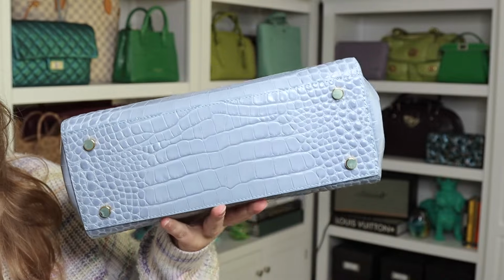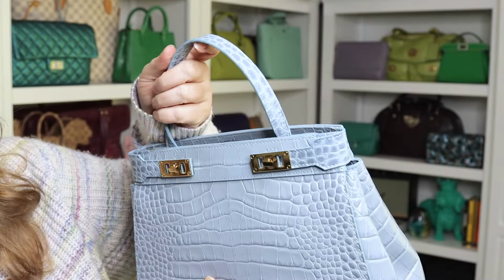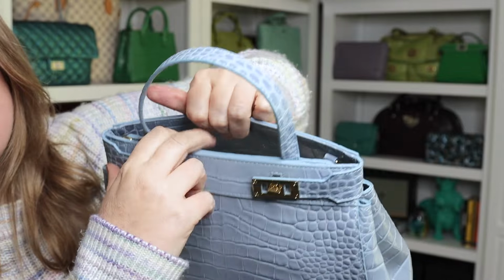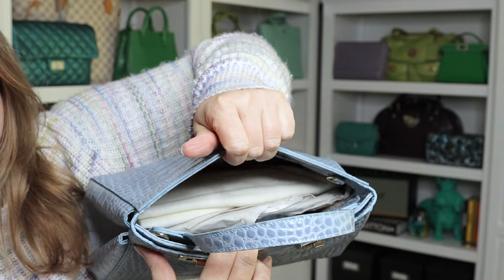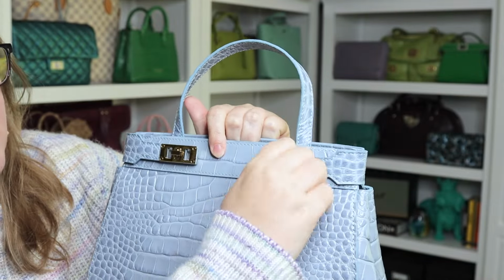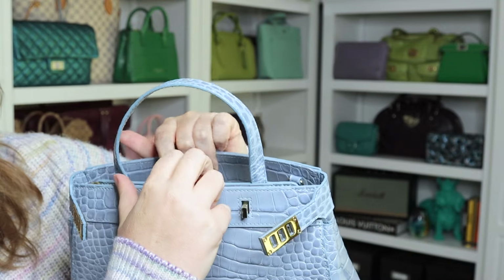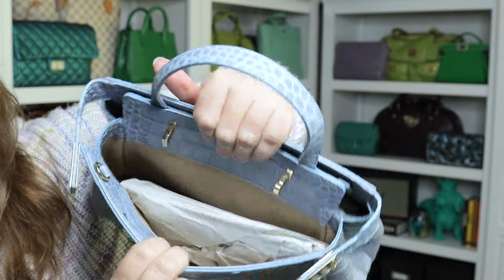And then there's the bottom, so you have feet. The top, you have the top handle. This back pocket is really nice because you don't have to undo the straps to access it. You just pull it open. But then the front pocket, you do need to turn the little turn locks, open the straps, and then you can open that to get to that compartment. And it also has an adjustable strap.